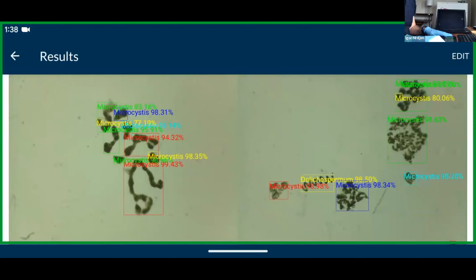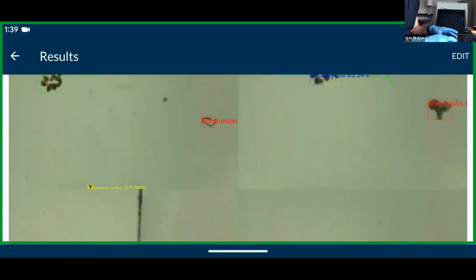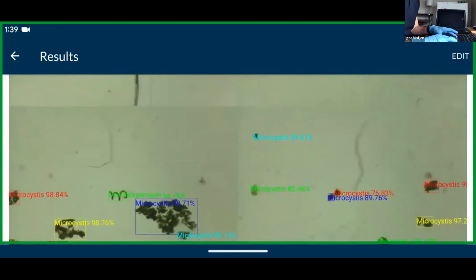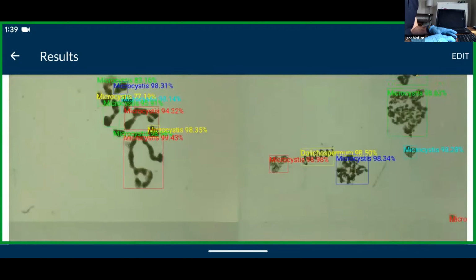But if it assigns something like an 80%, then you can take that with a little bit bigger grain of salt, right? And so I'm just going to scroll through some of these photos, and I can see that almost all of them are labeled correctly here. And yeah, once I'm done, I can then share these reports with the folks that I work with. And actually share them on the account.